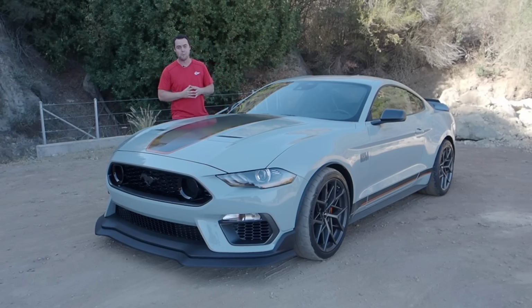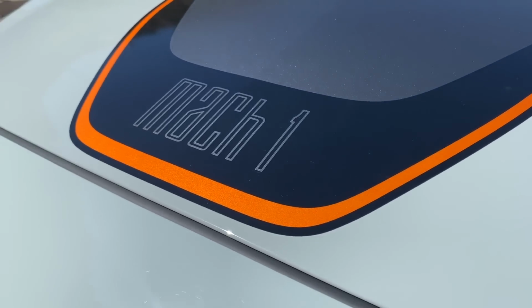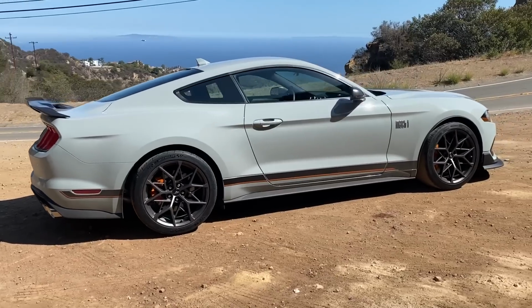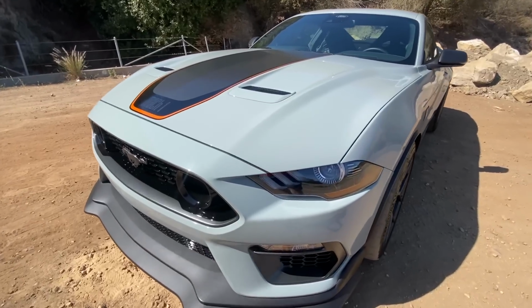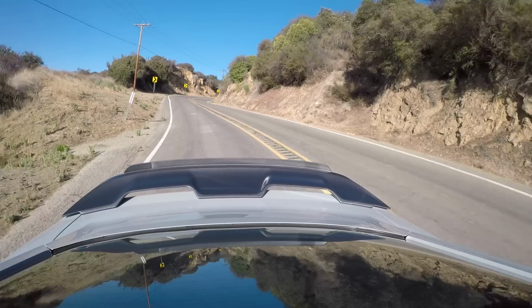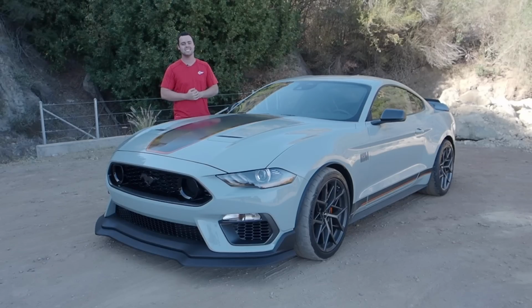Ford Mustang Mach 1, and it looks absolutely incredible. The Mach 1 replaces the GT Performance Pack 2, the Bullet, and the GT350 in what is a perfect Goldilocks combination of all three cars. Now, Ford claims this is the most track-focused and capable 5.0 Mustang ever, so I'm excited to get behind the wheel and see what this thing is all about.